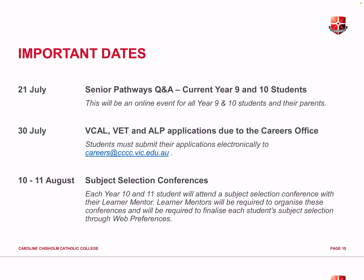The next key date is probably the 30th of July. This will involve any student who wants to undertake a VCAL in 2022, a VET course in 2022, or an ALP course in 2022. And I haven't got it on this slide, but there is an option for Year 12 students if they want to study a single unit at university. These applications are all due on the 30th of July. It will be communicated to students, but students will have to submit these applications to the careers office via that email address. We haven't had too much difficulty with students following this process in previous years, so we're not anticipating a big issue with them doing so.